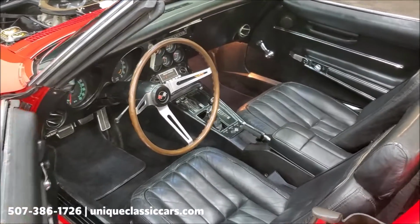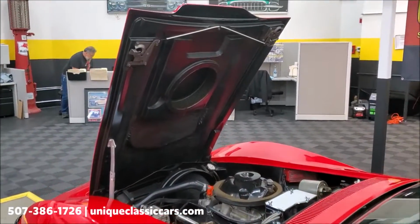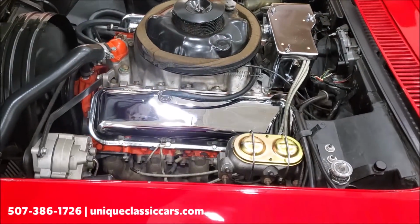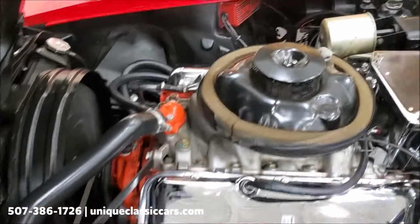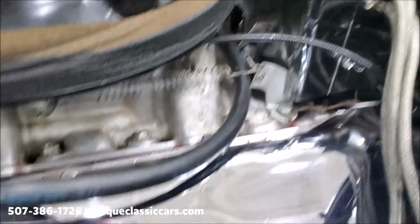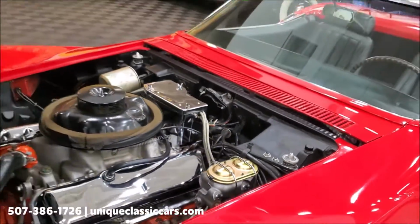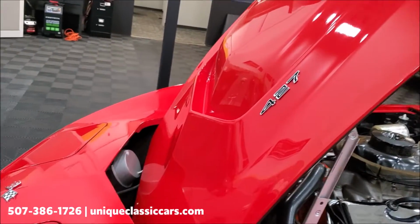All right, we've got her running. As stated before, this car still has its numbers matching 427 390 horse engine. It's nice and tidy. Mostly correct equipment still under the hood. And that beautiful 427 hood with the power bulge in it.